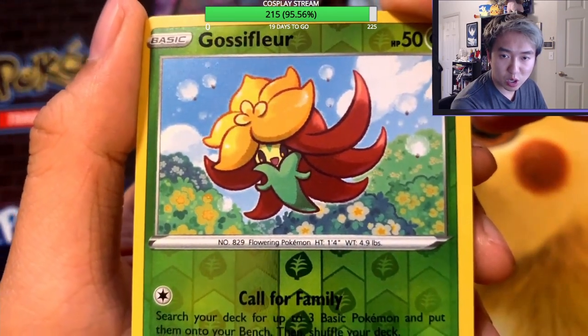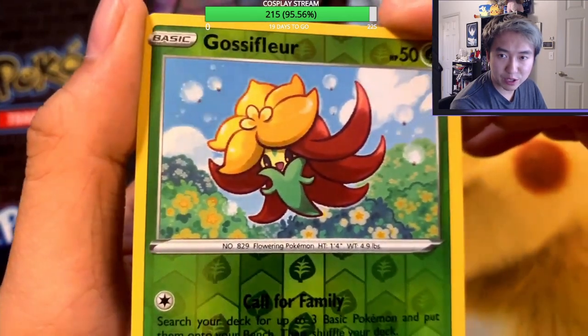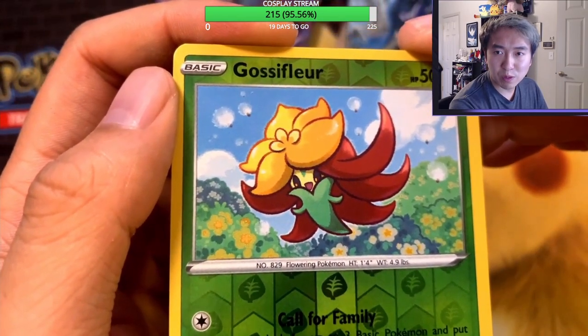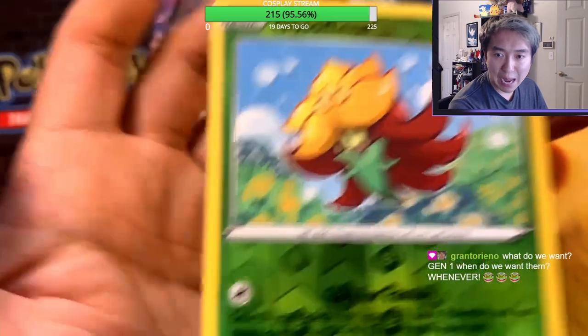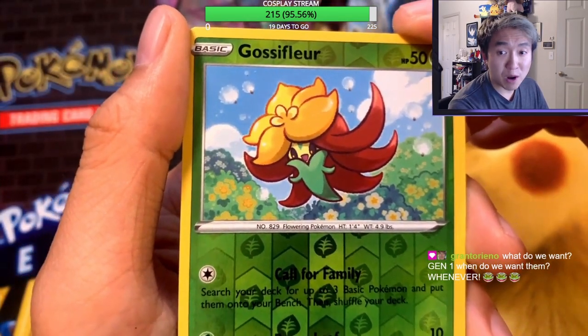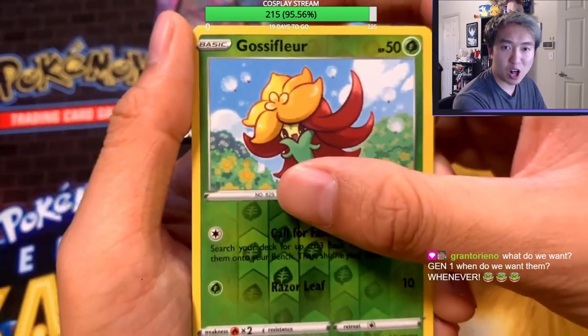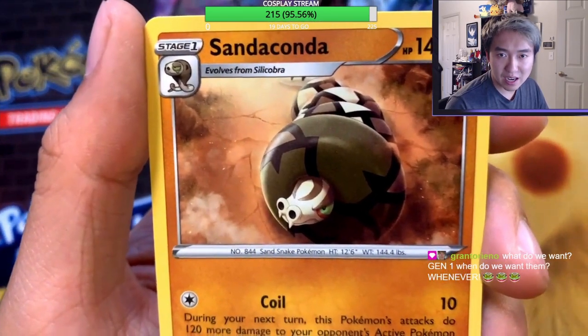Next is the reverse holo Glameow. And this reverse holo card is super happy. She's like having the time of her life here, guys. Also, I want to say happy Memorial Day. Obviously, for those men and women who are members of the armed services, thank you for your service. So, happy Memorial Day. We want Gen 1 Pokemon. That is absolutely Gen 1 Pokemon always. Always. And last but not least, we have a non-holographic Sandaconda.